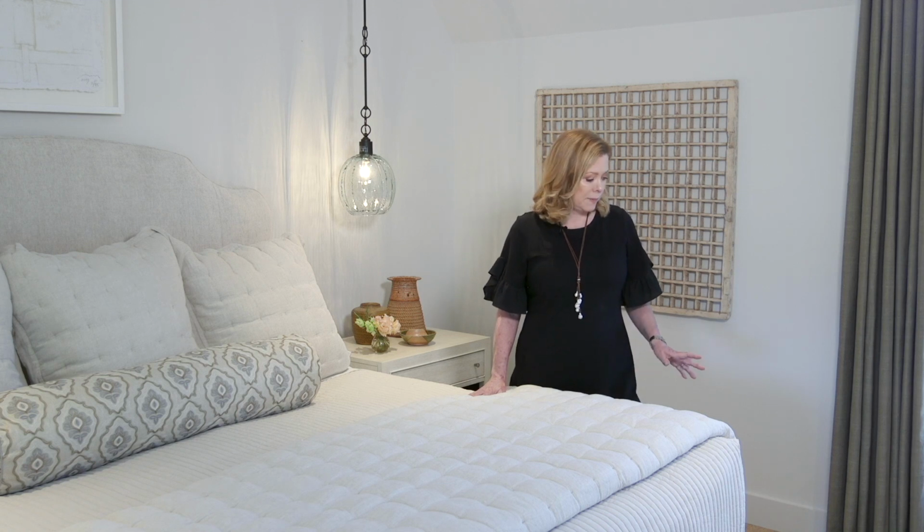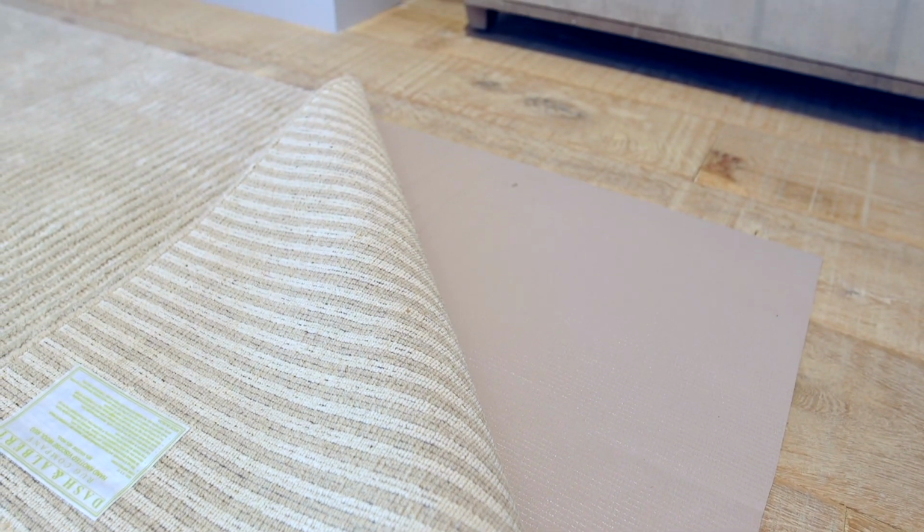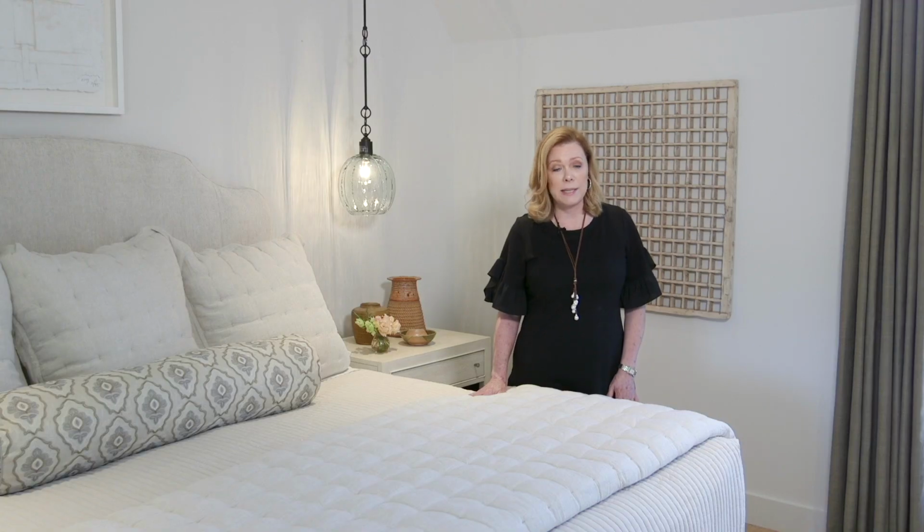I love the combination of colors that it has. It's super durable, doesn't show stains. It's very, very soft underfoot, and it can be sized to any room, which is a great quality. Always, always, always, you have to have a rug pad under your rugs. A lot of people think that you don't, but it's the way to make your rugs A, last longer, and B, stay in place. It's a very important layer.